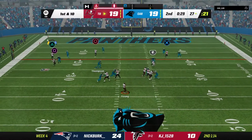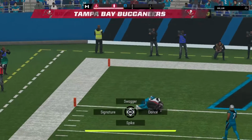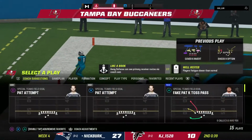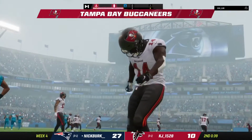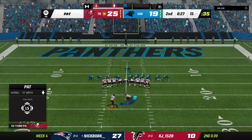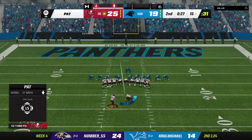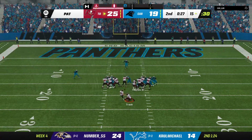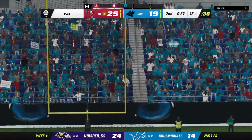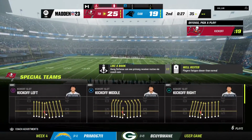Young looks to throw on first down. Godwin's got it. Touchdown, Tampa Bay. A great effort there. 27 yards. And the Bucs will take the lead here in the final minute of the first half. And oh, it's no good. For the 2nd time now in this first half, he's missed an extra point.